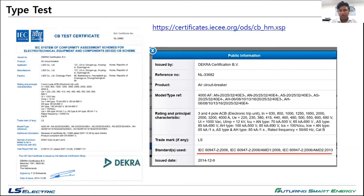So the certificate is the same. It will be the same certificate number, only the additional new tests will be done and updated onto the same system. So if you go to this website and put in this type test certificate number, you will be able to check whether it is our own ACB, as well as the model and all the ratings. Now, if there are two certificates here, if you put in the two certificates, you can see all the ratings it covers, from 630 or 400 amps up to 6,300 amps.